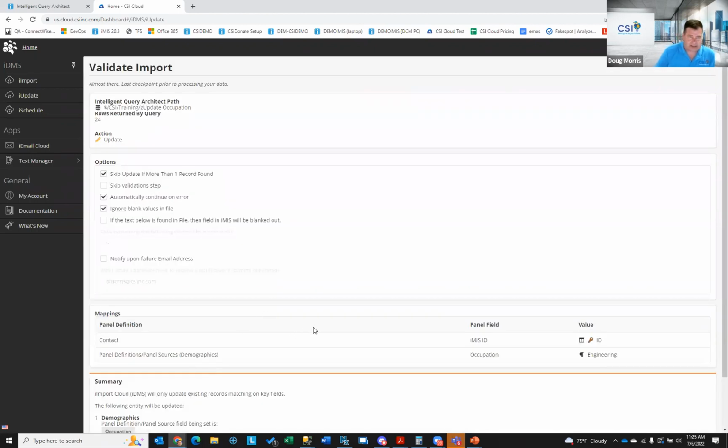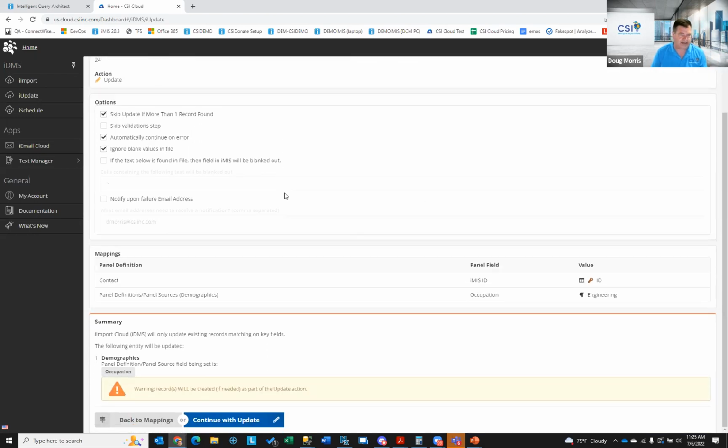I haven't tried this, by the way, but we're going to see how it works. We have some cool features here we're going to talk about in one of the demos that I do in about 10 minutes. I like this skip update if more than 1 record found. If you're not sure what you're doing, do that, right? That says I'm only going to update 1 record per row of my IQA. Great. The other thing here is automatically continue on error. Do you want it to stop if there's an error or keep going? And I want it to continue.